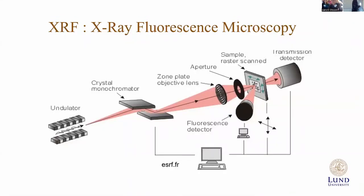I will show you some more examples from our studies here as well. So what you need to be aware of in X-ray fluorescence is that this is now no longer full field imaging, but a scanning probe. We focus the X-ray beam to a small spot and scan, and then we can get fluorescence out in the very same way that you can also do with electron microscopes, by the way. So we scan our sample, have a fluorescence detection, and we get these images out. At the same time, we can also record the transmission, so we also get the X-ray transmission images.